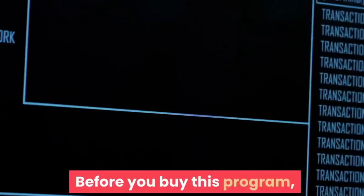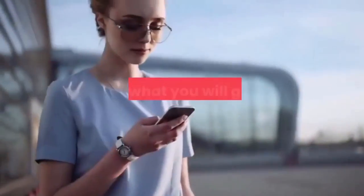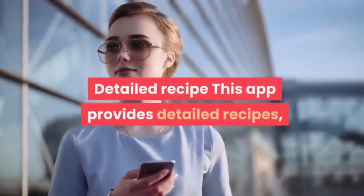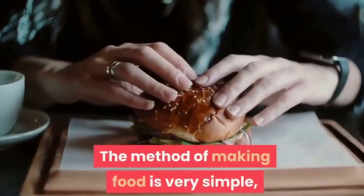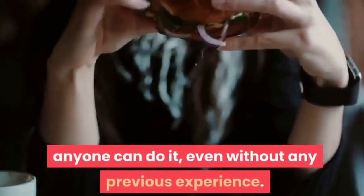Before you buy this program, you naturally want to know exactly what it contains. Here is what you will get after you place your order: detailed recipe. This app provides detailed recipes, including step-by-step instructions on how to prepare food. The method of making food is very simple, anyone can do it, even without any previous experience.